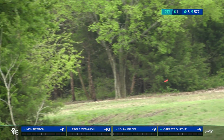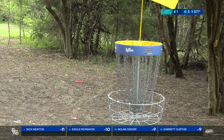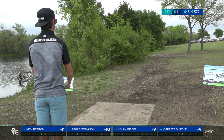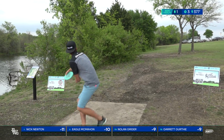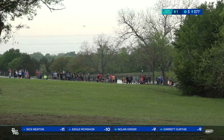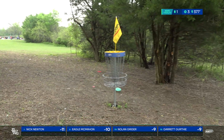So this actually looks great. Right in front. That's exactly what you want to do. You want to be able to hyzer right in front of those cedars. Wow. Really? I haven't seen anyone get that close. No, that was incredible. And one thing we've definitely got to talk about is the mud that these players are going to have to deal with today. That's why I'm really excited.